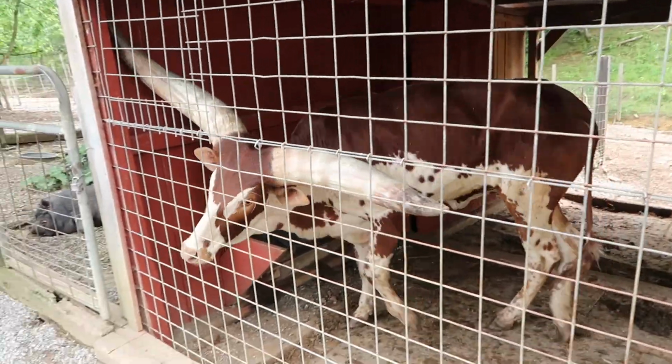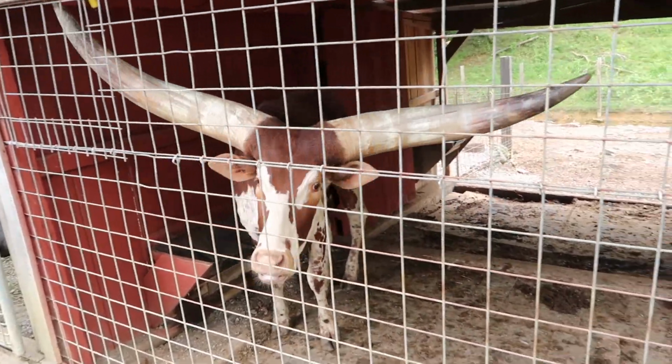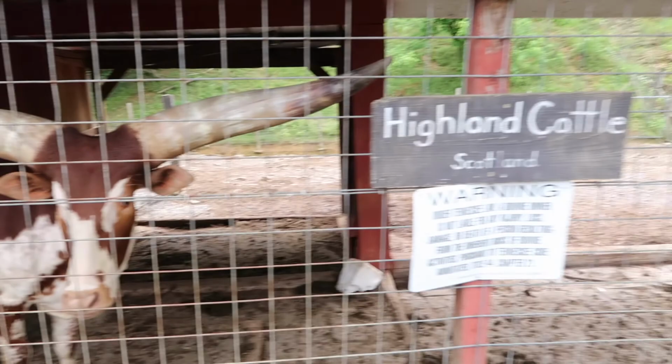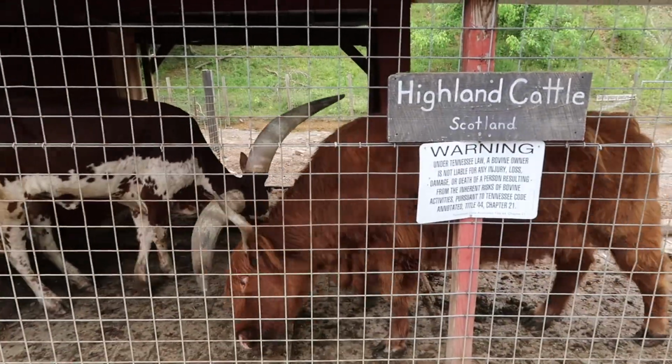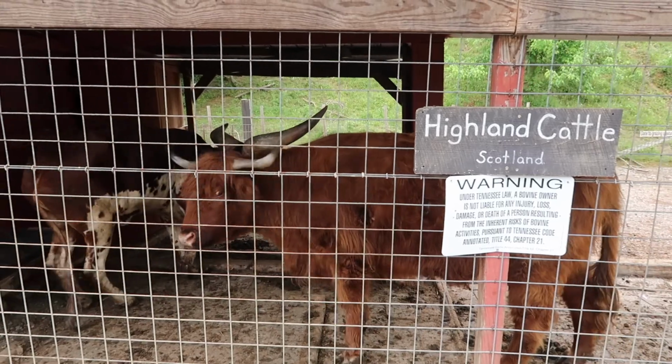He's like, how do you walk around with those things on your head? Oh, this one, look at his haircut. These are Highland cattle. Oh, ooh, ooh. You're gonna lose, buddy.